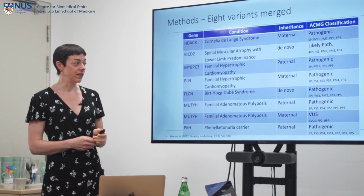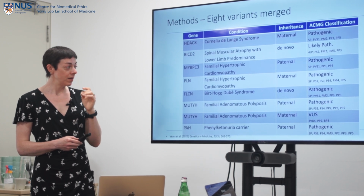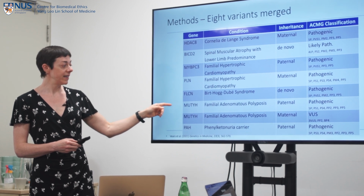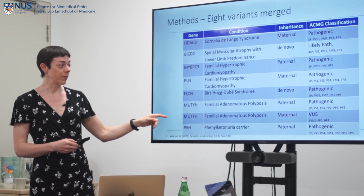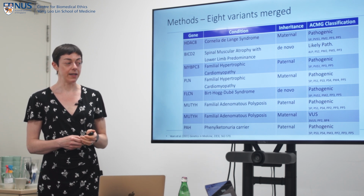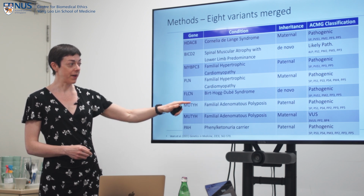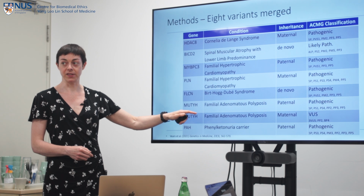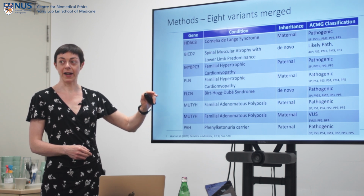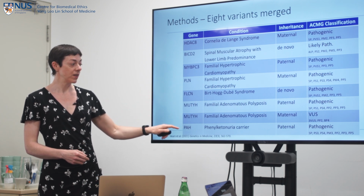FLCN was a de novo mutation, so it wasn't passed on by the parents. But this is something that can cause some renal issues. And then these two can cause familial adenomatous polyposis. But in terms of the ACMG guidelines for reporting, it shouldn't be reported because it's recessive, and only one of them is a pathogenic mutation and the other one is a variant of uncertain significance. The ACMG says you should only report when you've got 2 likely pathogenic or pathogenic variants. And then this was a carrier status as well.